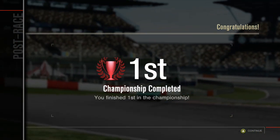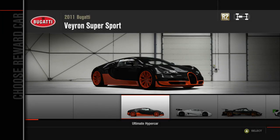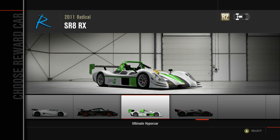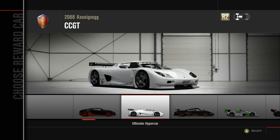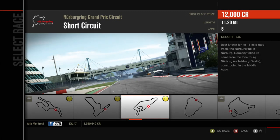I think, according to my diagram, it doesn't matter which one I pick, but no, it does. There's one pretty obvious choice. We get a choice of the Ultimate Hypercars: 2011 Bugatti Veyron Super Sport, the 2008 Koenigsegg CC GT8, the 2010 Pagani Zonda, the 2011 Radical SR8 RX, which if you choose you are an idiot, and the 2008 Mazda Furai. We're going to go for the CC GT because it has a one-make race series. It feels so hard not to pick the Furai, but I understand why. The Furai is also very cheap.